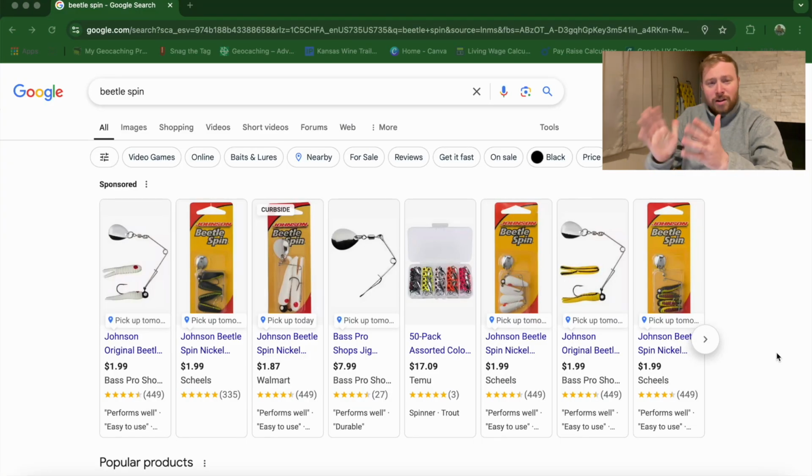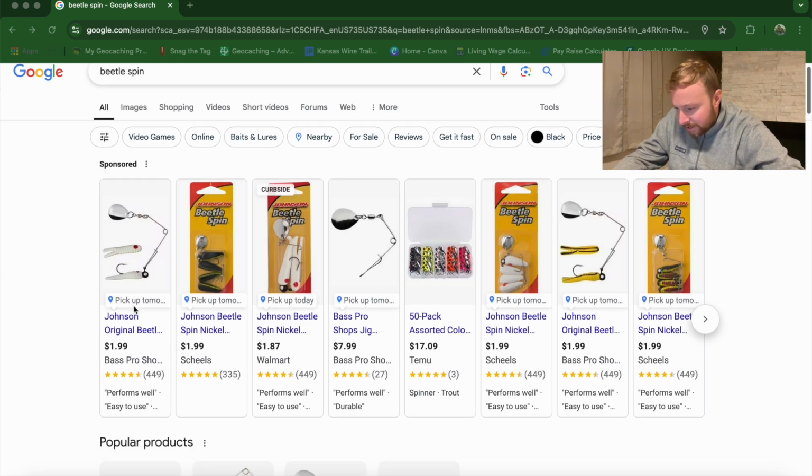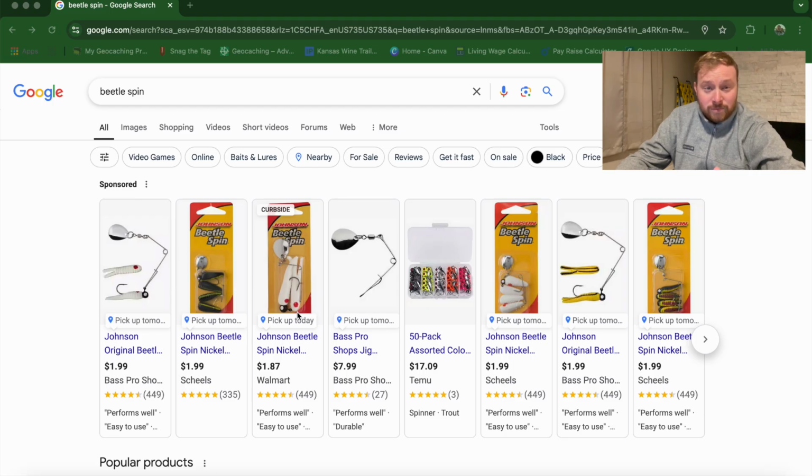Alrighty. So first one, we have the Beetle Spin. It's $1.99 at Bass Pro, $1.99 at Shields, and $1.87 at Walmart. Yeah, they're cheap, and you pretty much will catch anything with them. And they're easy to use. You just cast it and reel it in. You can jig it if you want. But yeah, that's a good one.